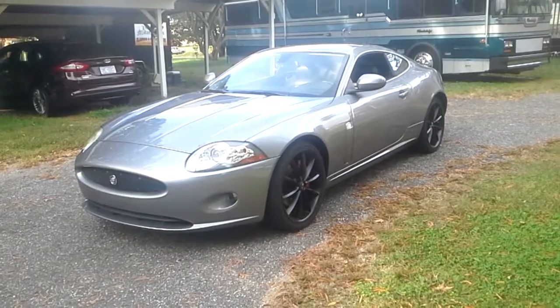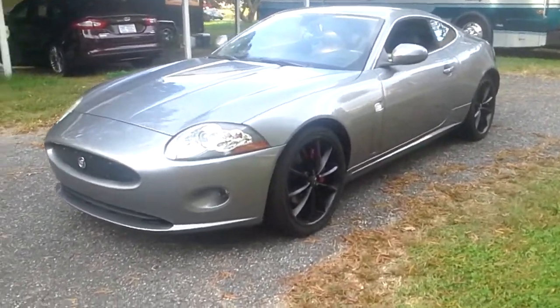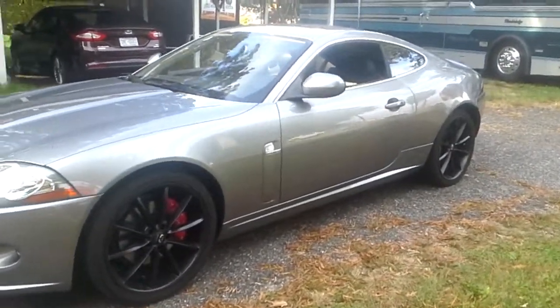This is my beautiful 2007 Jaguar XK. I've been driving this car for a few months now and I really, really like it. These are my favorite cars. I've owned a bunch of them.